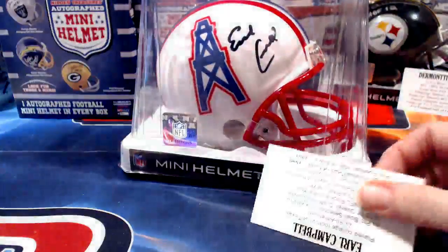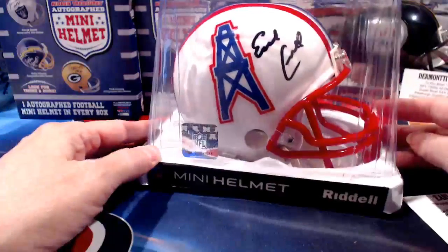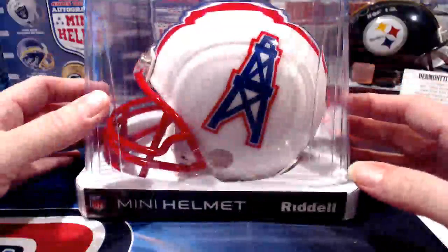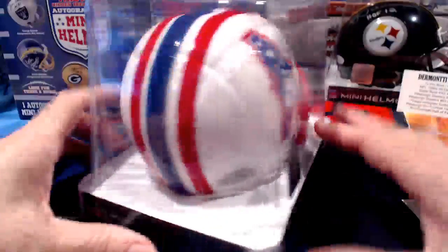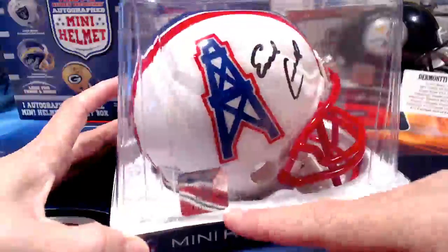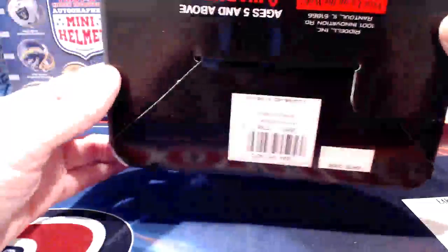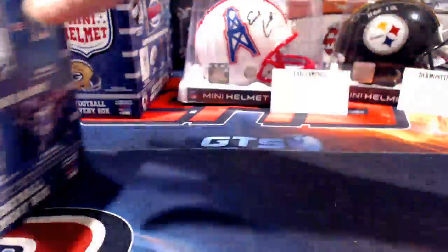Little Earl Campbell coming out. And of course, Earl Campbell was a Houston Oiler. And of course, the Houston Oilers are the current Tennessee Titans because the franchise moved to Tennessee and changed their name. So this is a hit for the Titans. And I don't see any sticker on the helmet itself for authentication. So it must be this little sticker right there that is going to serve as your authentication on this particular item. And there again is the little business card size thing that is just there for informational purposes.